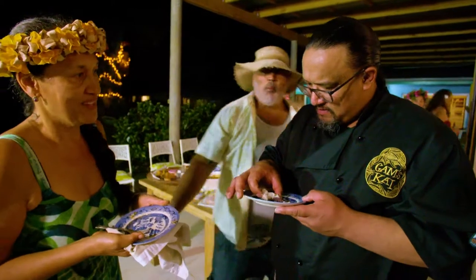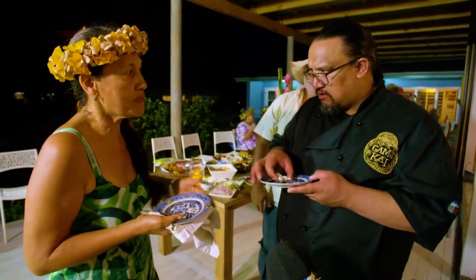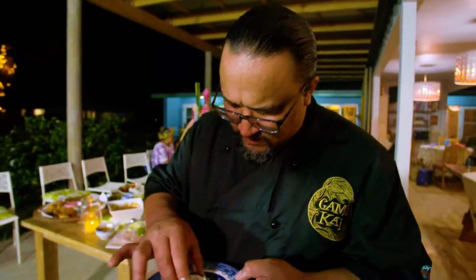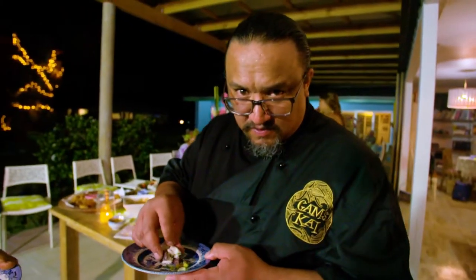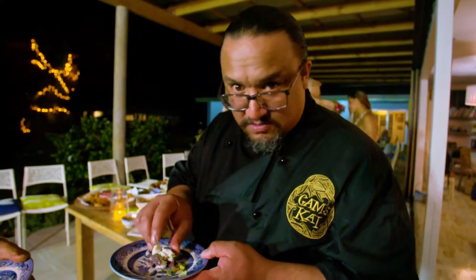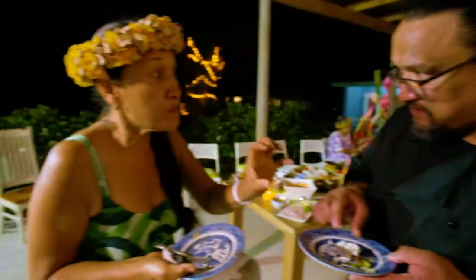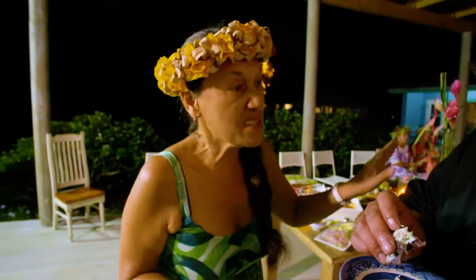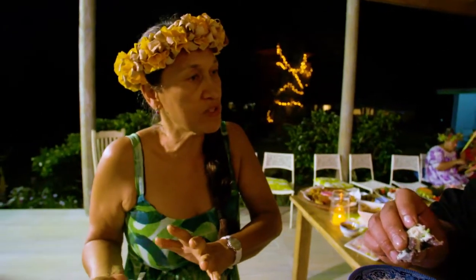Yep. Bit of chili, local ingredients. Absolutely, yes. I tell you, there's nothing fermented tasting about it. It's absolutely delicious. It isn't because I didn't put too much. Sometimes if you put too much ko'iti in it, you spoil it. You can't eat it. It's because we leave it out, we don't put it in the fridge.